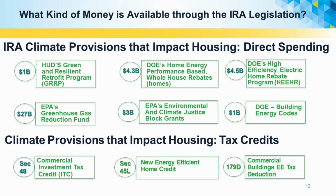So what kind of money is available? We won't spend a lot of time on this slide. However, I wanted to give you the scope and funding levels available through the IRA legislation. Much, much larger than ARRA. Also important to note is that the funds come by way of grants, incentives, and tax credits.